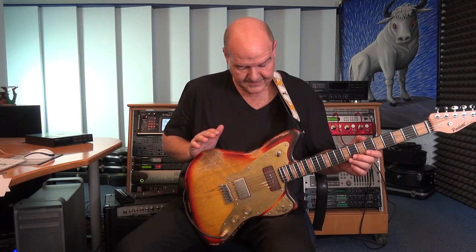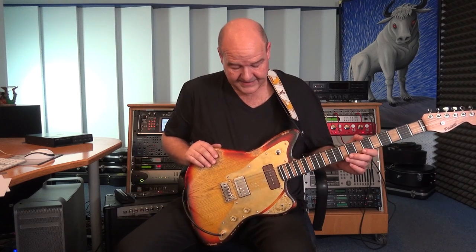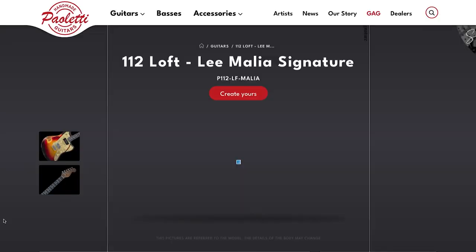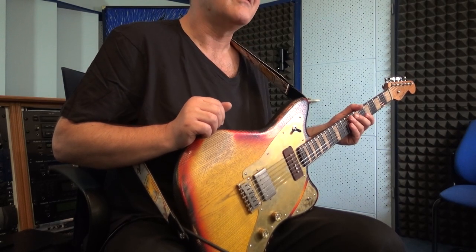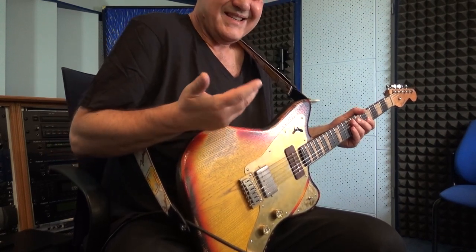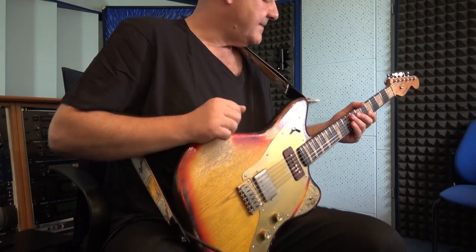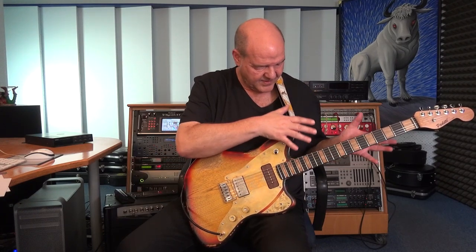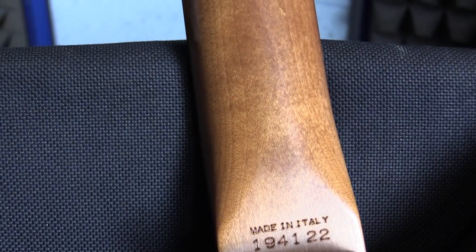handcrafted, and it's also written here on the back. And this is a specific signature model, called Paoletti 112 Loft. It's made as a signature model for a British guitar player, the lead guitarist of the metalcore band Bring Me the Horizon. His name is Lee Malia, or Lee Malia, I'm not exactly sure. However, this guitar is a little bit customized, so my friend ordered it with another neck. And some details are different, I'm not absolutely sure about that.